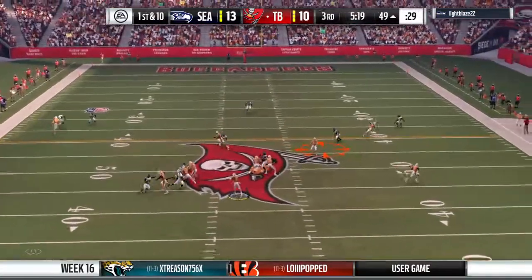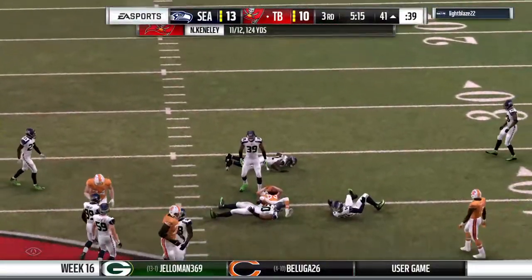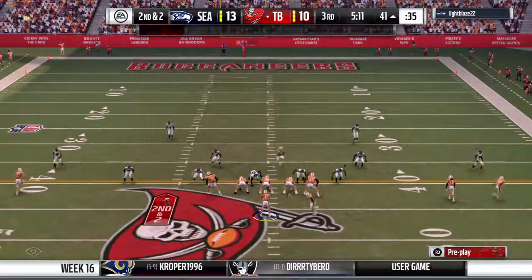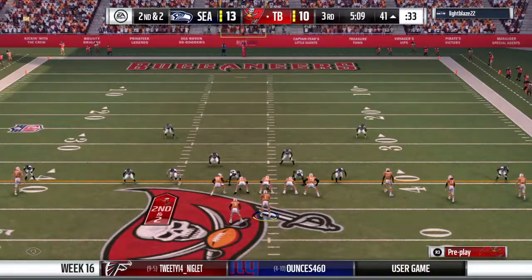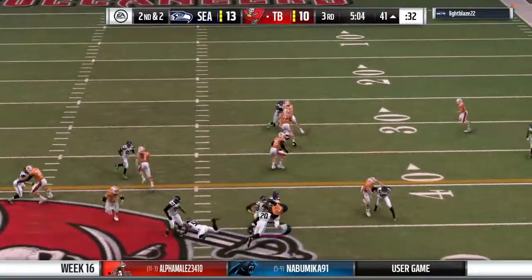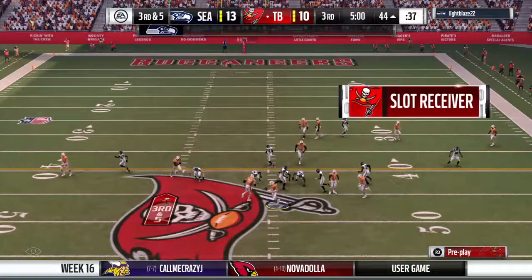Back to throw now on 1st down. That's complete. Middle of the field to Humphreys. A good pickup there. 8 yards on the 1st down completion. They'll run it now out of the gun. They'll wind up losing 3. And now it's 3rd down.